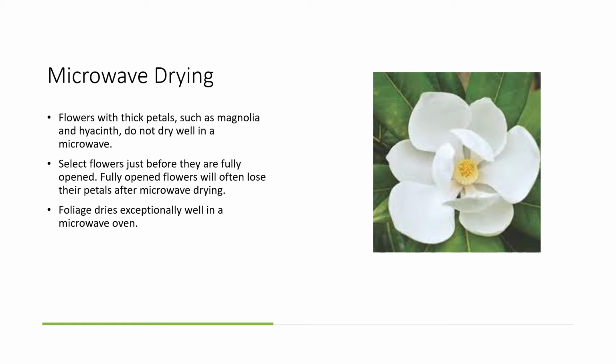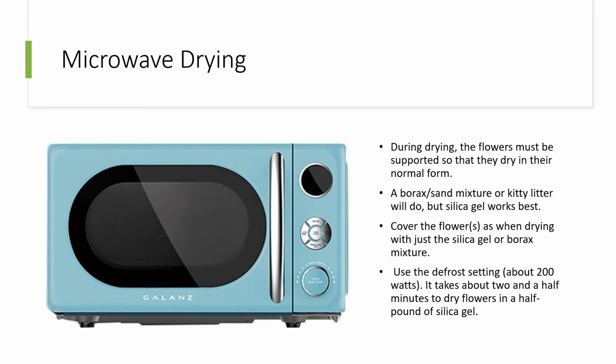Foliage dries exceptionally well in the microwave as well if you're into drying, say, leaves and things to make prints or for leaf collections or any of those kinds of things. During drying, the flowers must be supported so that they dry in their normal form. If not, they will curl.